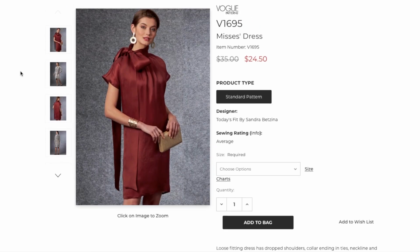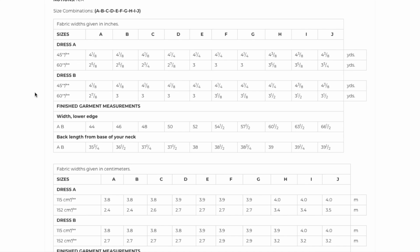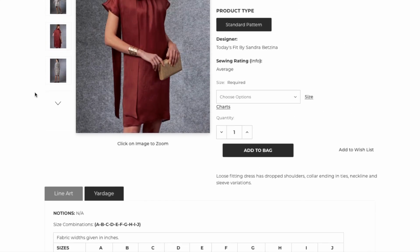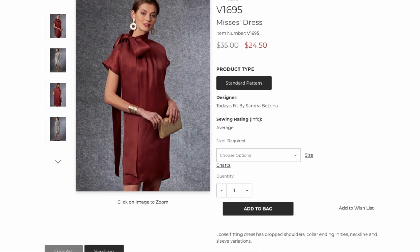Oh, wait. Is this a... Who does the letters? The letter sizing is one of their designers. Goodness. Fit. Oh, shoot. I can't remember her name. 3 yards. Yeah, I don't really get it.